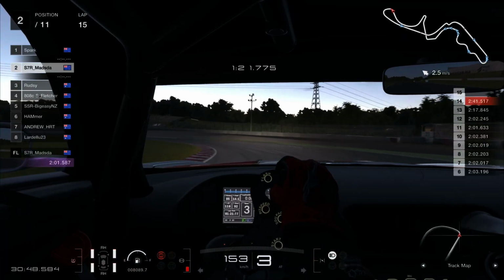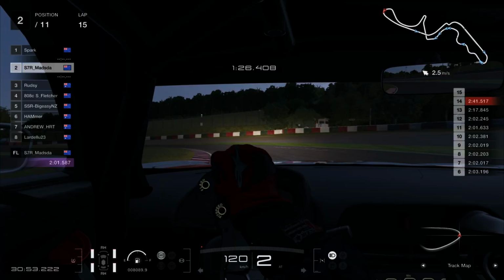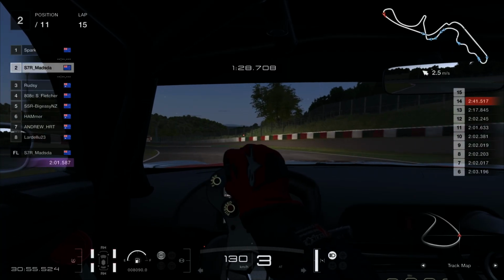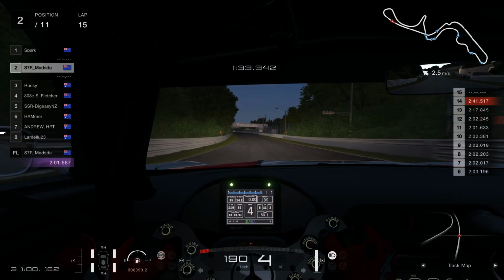going to be doing the same corner. Of course, he's on the hards in comparison to the mediums. But one of the fastest drivers we've ever seen, that's for sure, as Mazda makes his way down the back straight.